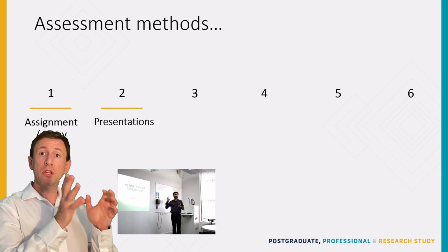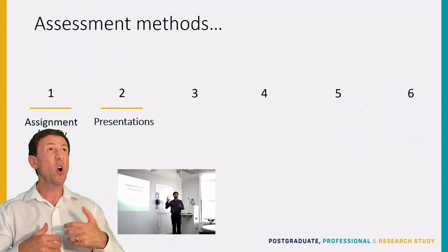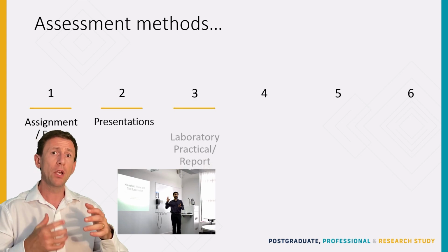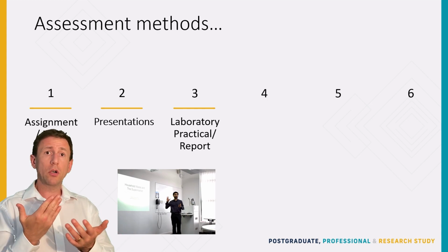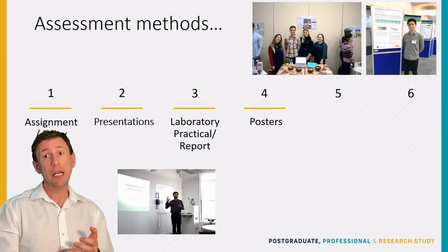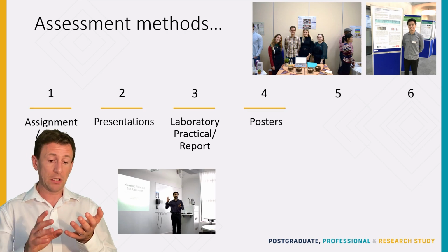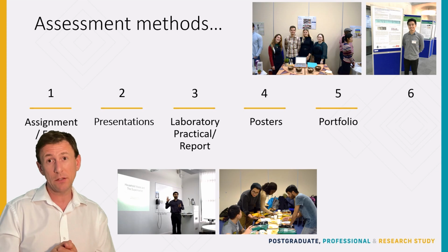You will also get to do things like presentations, which are usually accompanied by PowerPoint slides or something similar, such as Prezi or Beyond, whereby a student will stand up and present their research. We've also got lab practical reports that you would do, and that's based on what a student has done within a lab exercise. Next is things like poster presentations, and they're often used at things like international specialist conferences, so you get to learn how to do that as well.